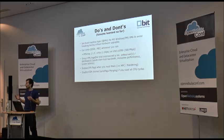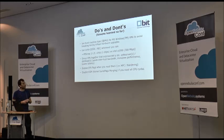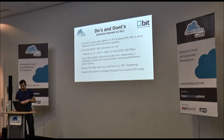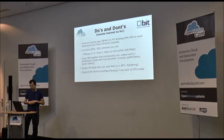Use Virtio whenever you can. We did some performance tests with pfSense, and we would get 1 gigabit of throughput versus 300 megabit on Intel. So it is quite a substantial difference.